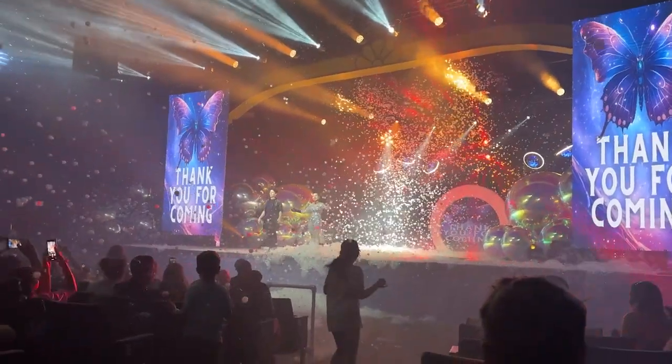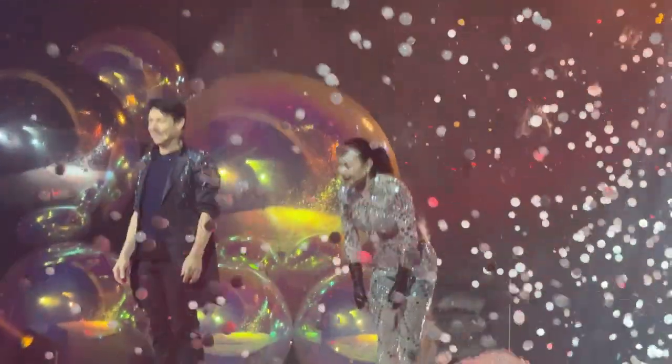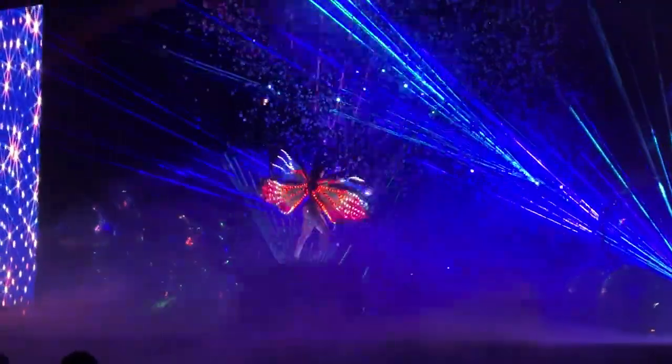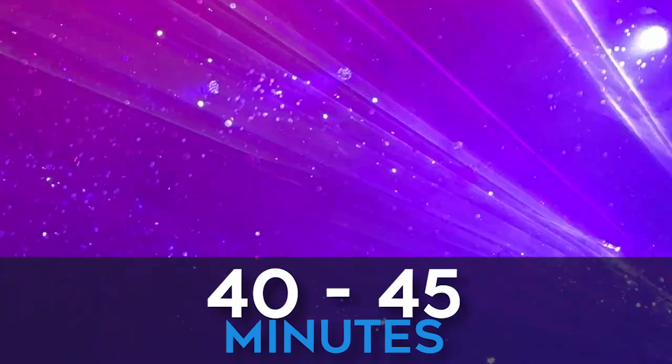This was a show where they blew a bunch of bubbles live, and it was in a theater, enclosed, air conditioned. Now, these bubble artists are professionals, and I don't know if the bubble show is going to be there forever, but it was definitely a fun show to go to. It was right around 40 to 45 minutes, and again, a great way to cool off in the afternoon.